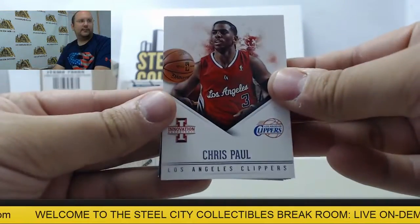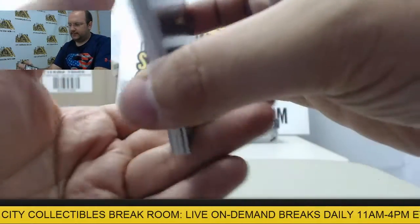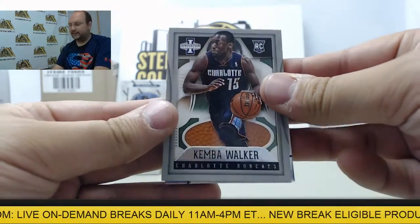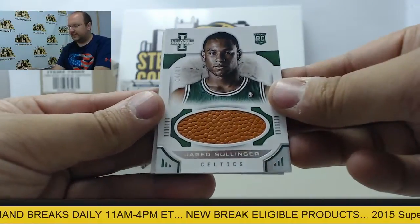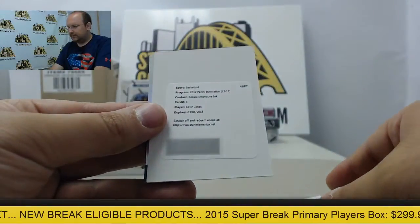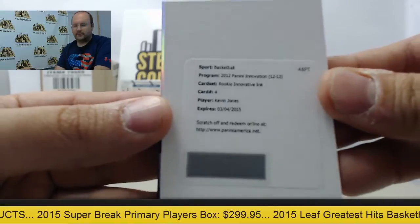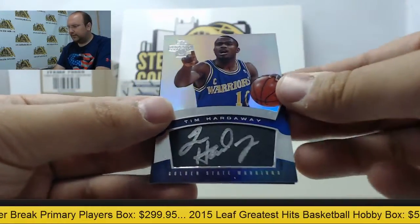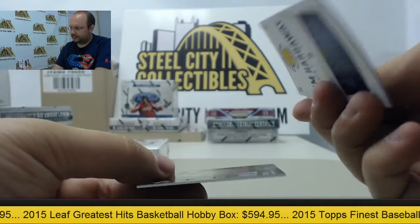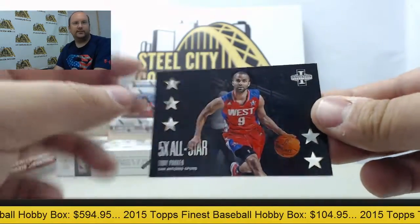All right, starting off, we have Chris Paul, Ray Allen, Manu Ginobili, and on with hits, got a Kemba Walker out of 349. Jared Sullinger basketball swatch out of 99. Redemption card autograph of Kevin Jones. Autograph card Tim Hardaway. Innovative Inc. And a Tony Parker, a five-time All-Star.